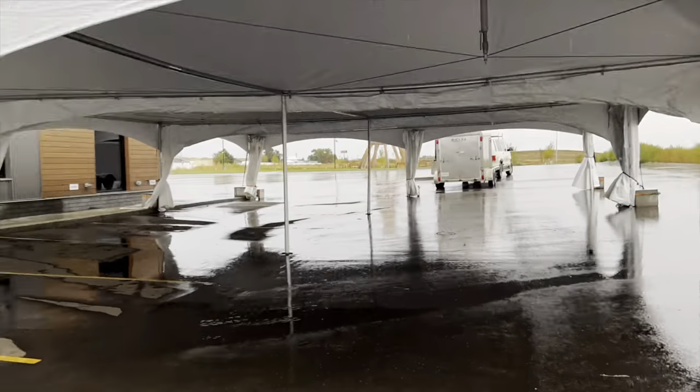Anyways, last tent of the year. I just finished putting half of it up today. So this year we did a lot of tents. Here are all the tents that we did.